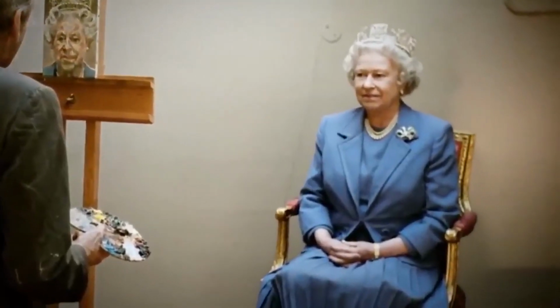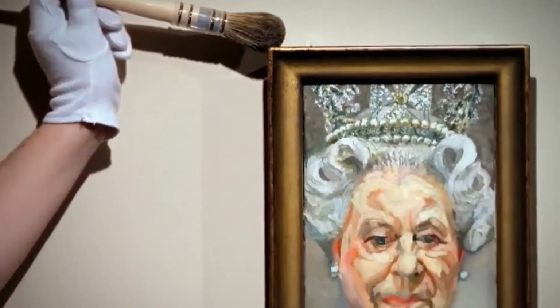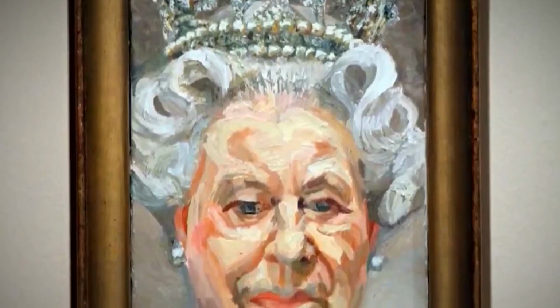You'd see this cropped version of the Queen's head and shoulders with just that edge of the crown coming over her head. She could almost be one of us. The finished piece, a small headshot, just 9.5 inches by 6 inches, caused quite a stir when the public got its first glimpse in December 2001.